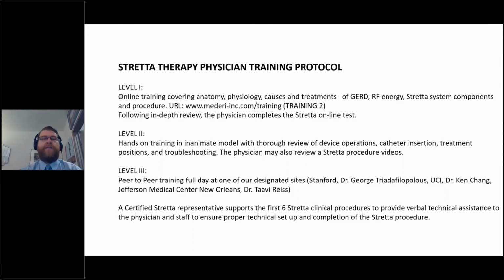We do find that physicians get slightly more rapid with the procedure, partially because their surgical techs or their nursing team becomes a little bit more familiar with how they can best support the physician. So we do recommend that for the first few procedures, you book 60 minutes of time, and then that will reduce very rapidly to about 45 minutes of time.